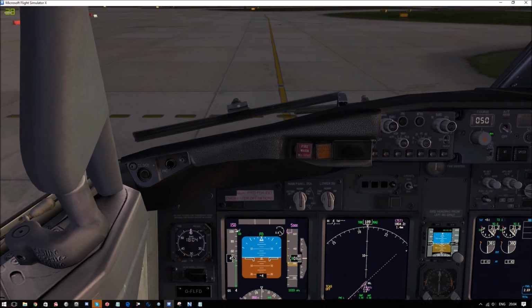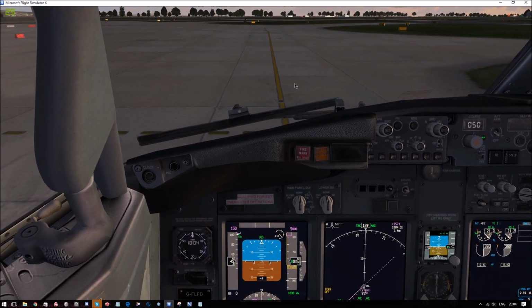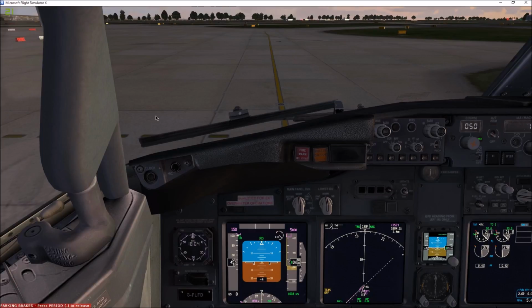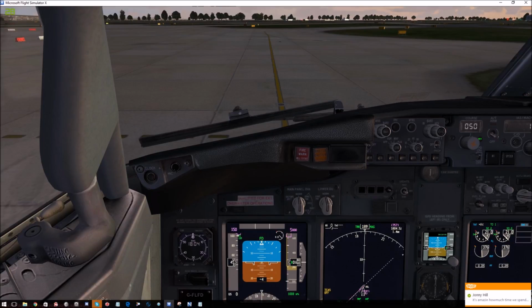KLM 1094, no further ATC, 122.8 Unicom, have a great flight, bye bye. Going to Unicom, have a good evening, KLM 1094. Jersey 3358, line up holding point Alpha Golf 1, line up runway 05 left. Line up and wait, runway 05 left, 3358.